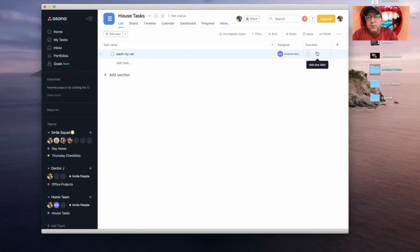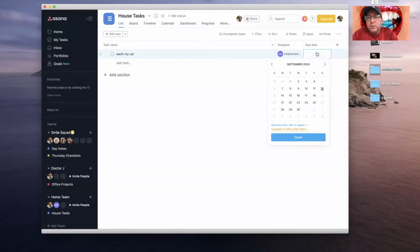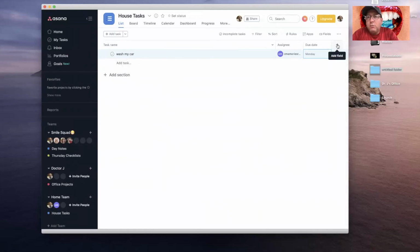Okay, and we're going to give her a due date right here. We're going to have her do it by Monday. And then there are more options right here. You can add a field. So I would suggest adding priority. Okay, add priority. Very important. Here you can set high, medium, or low for that particular day.